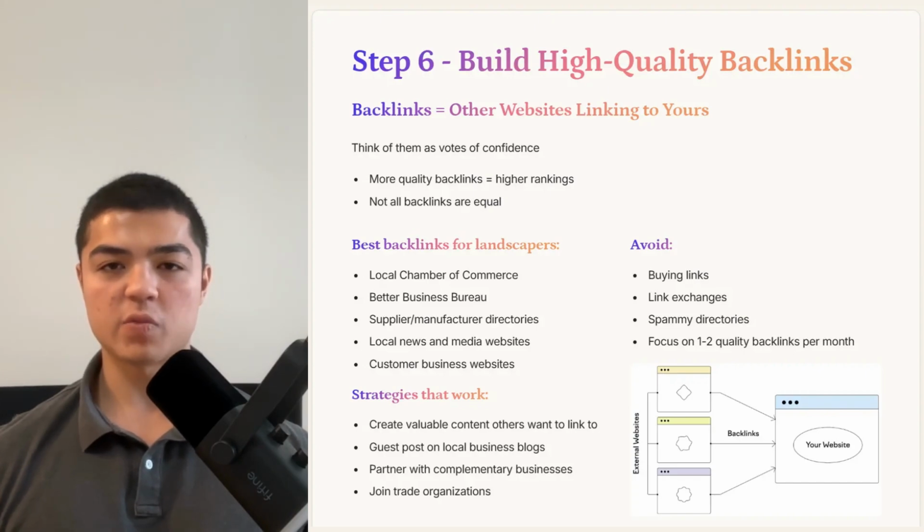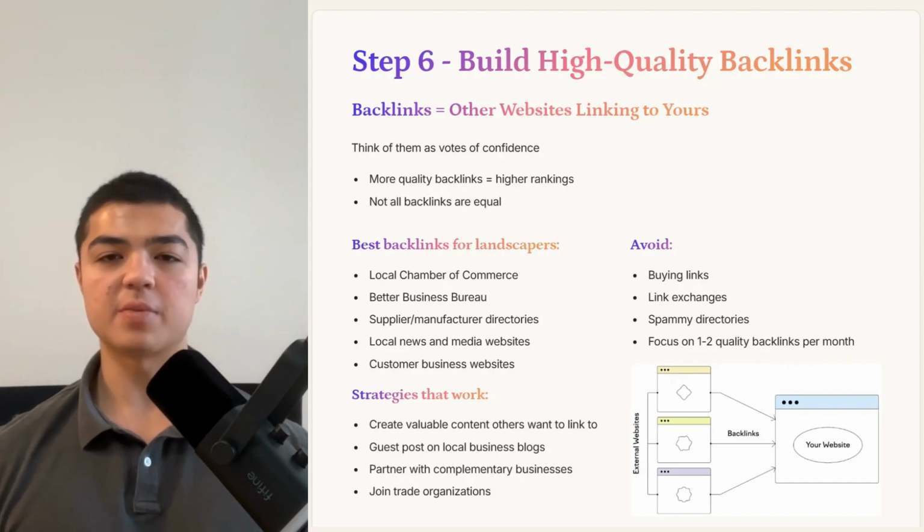Guest posting on relevant websites is another effective strategy. So look for local business blogs, home improvement websites, or real estate blogs that accept guest posts. You want to offer to write valuable content about landscaping topics in exchange for a link back to your website.